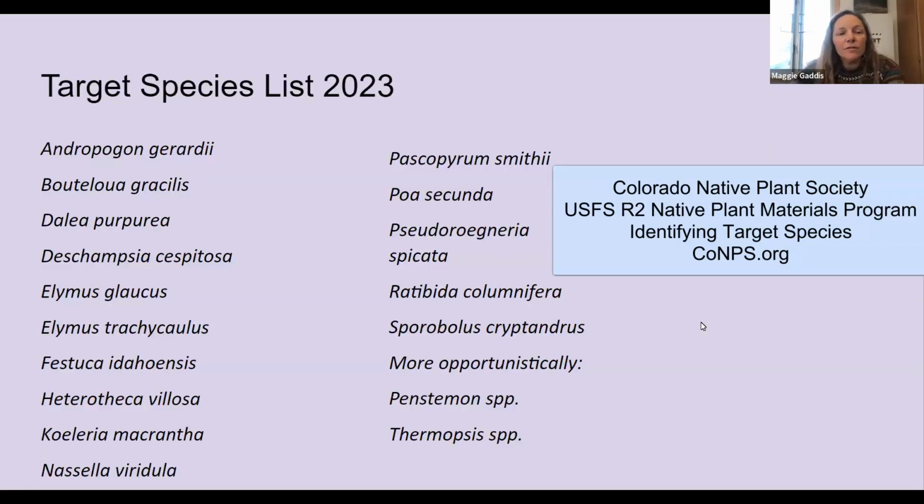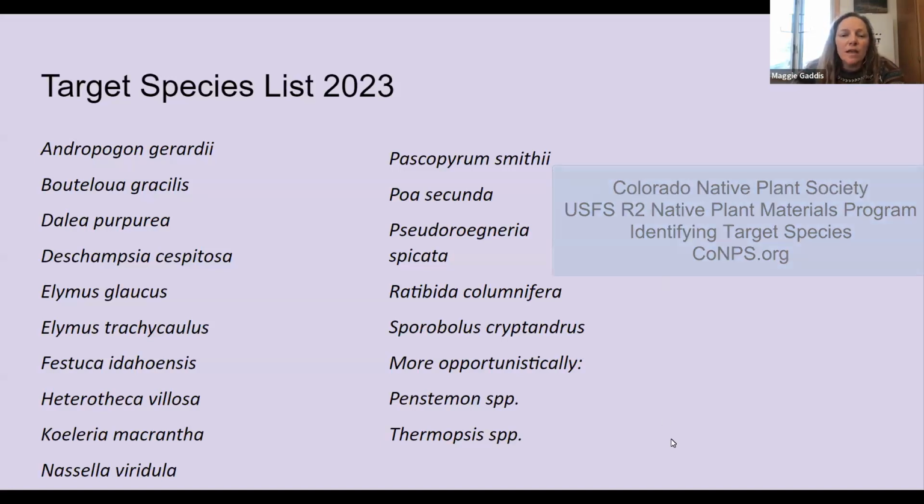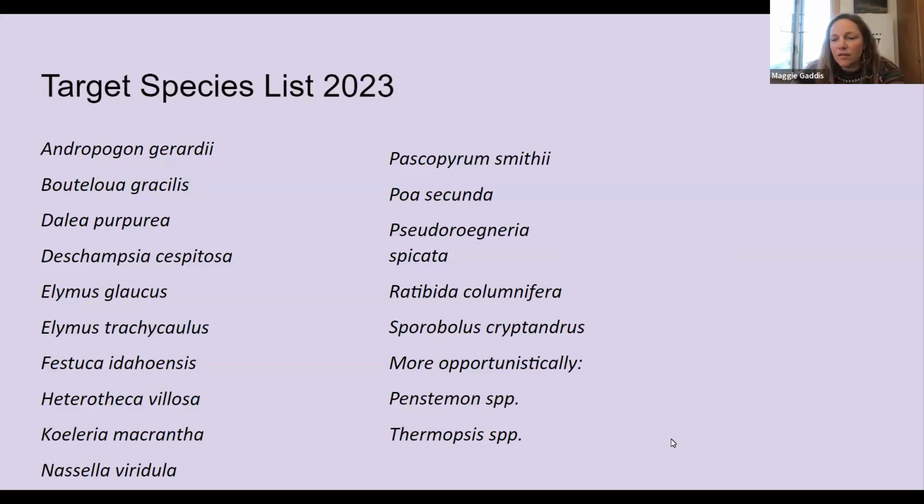Okay. So in 2023, we collected these species. And as you can tell, it's a lot of grasses, because region 2 is here eastward. So, Colorado is where all the action is in region 2 because we've got the Rocky Mountains. But we've also got part of the Great Plains.